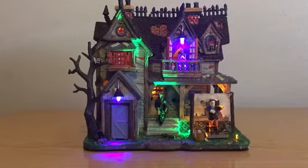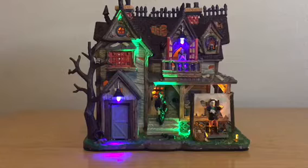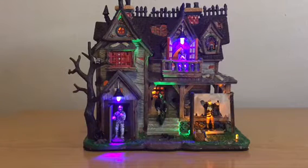And if they didn't have that issue, I think it would be really nostalgic and cool to have all these horror movie characters in a Lemax house.